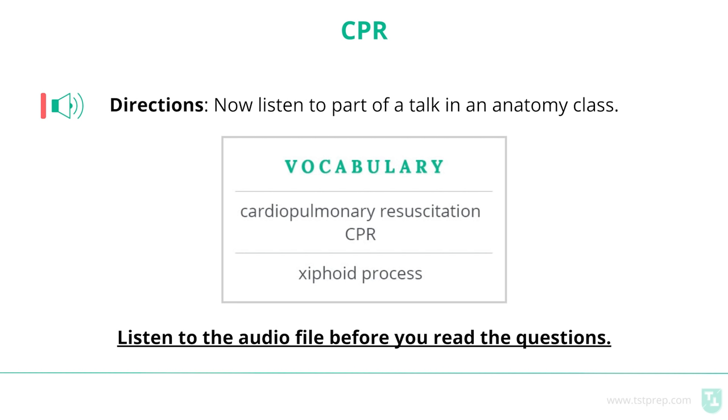Now, when performed by untrained individuals, CPR can result in broken ribs and can inflict additional severe damage on the patient. It is also possible, if the hands are placed too low, to manually drive the xiphoid process into the liver, a consequence that may prove fatal for the patient. Now, proper training is essential.